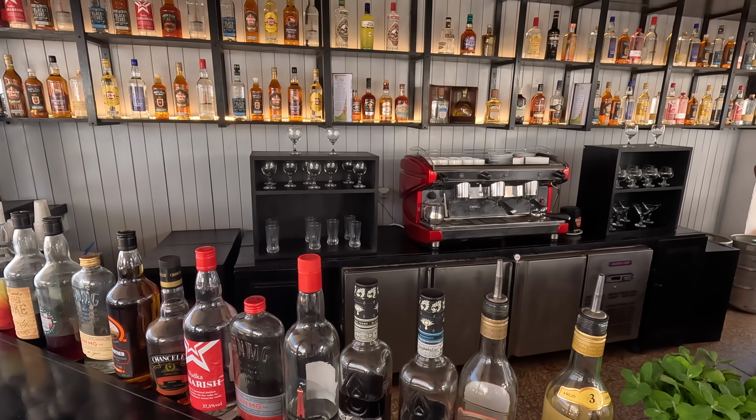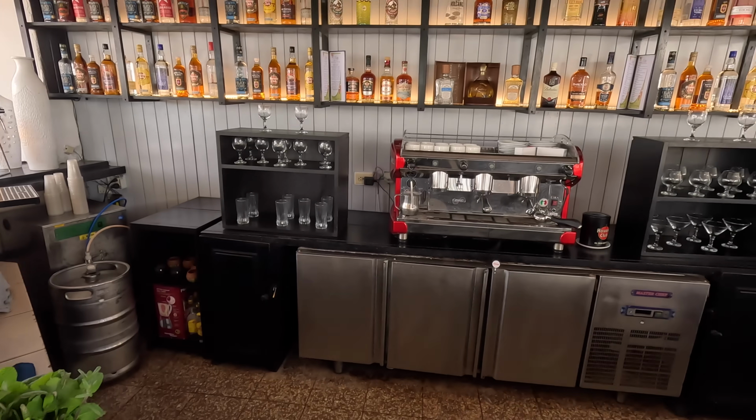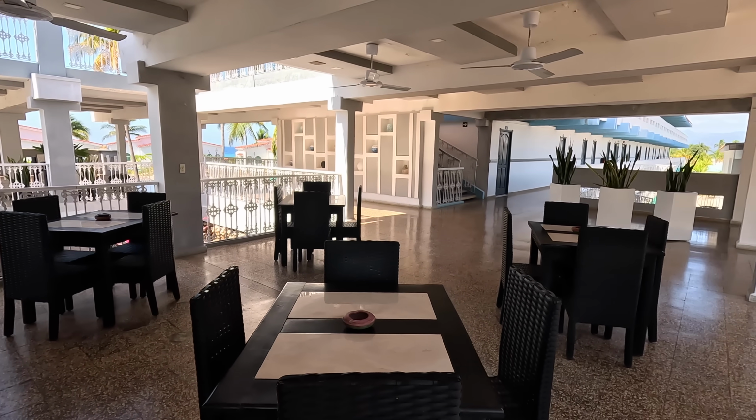It looks like they have all your local beverages, and if you'd like to pay a little bit extra, they have a really nice selection of rye and premium drinks. And they have a little bit of sitting here, and it's nice.